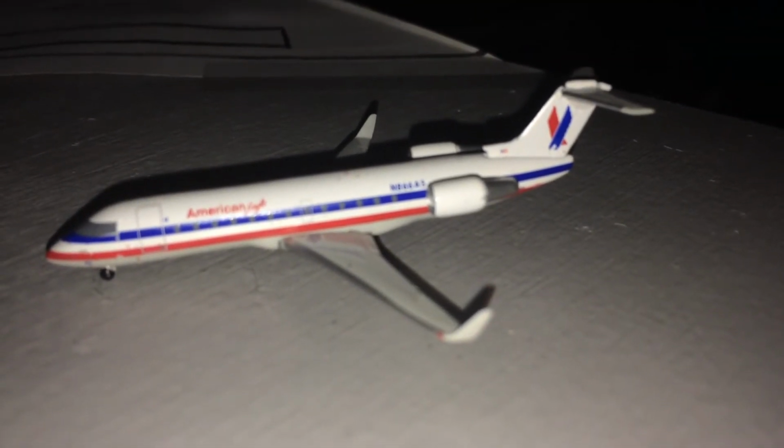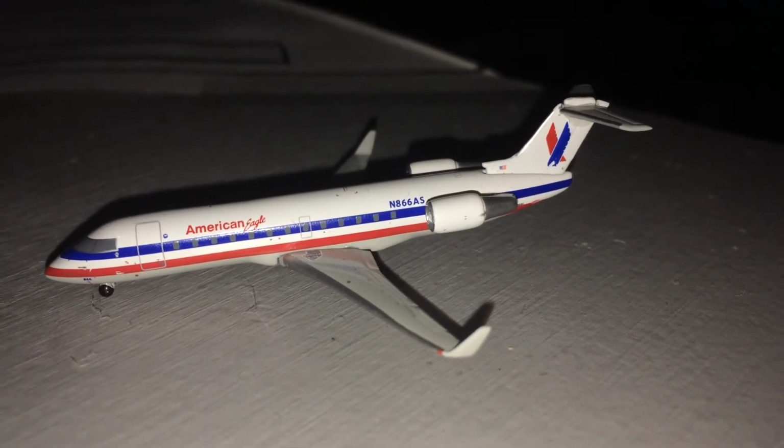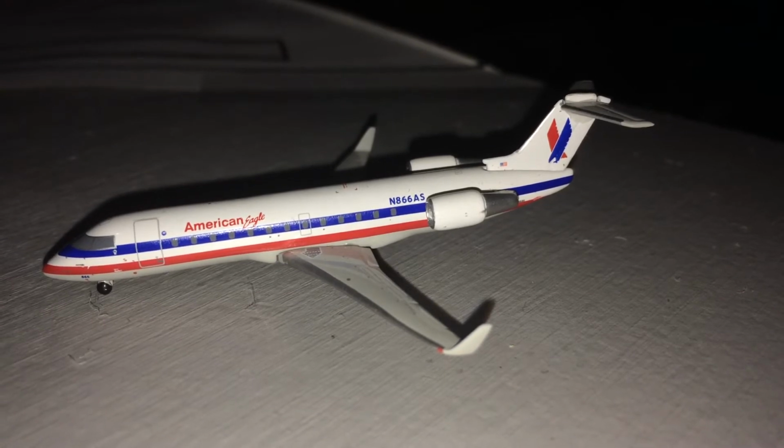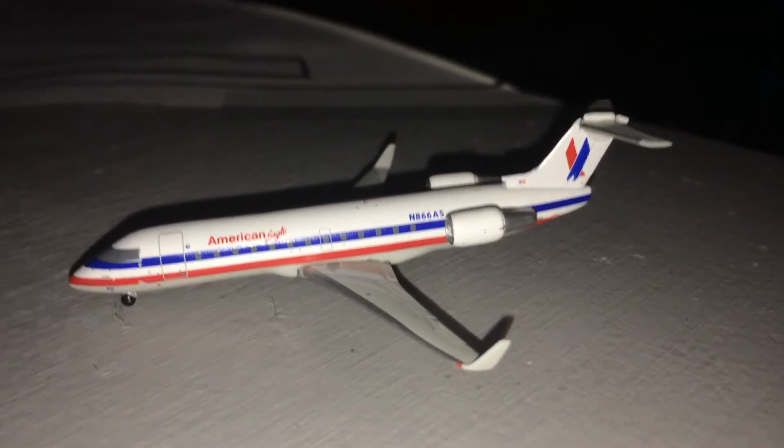Right here, taxiing in after coming in from Brownsville, Texas, we have an American Eagle CRJ-200. In about 30 minutes, once it gets turned around, it's going to head out to Brownsville, Texas again.